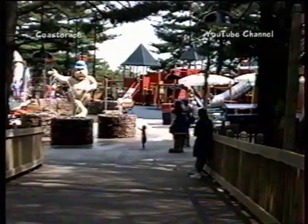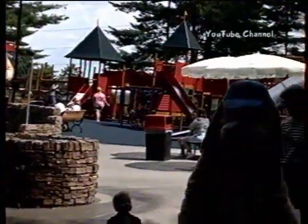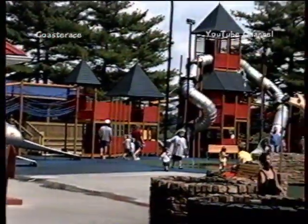Airbrush. Let's see what we got. Some steps. Ooh, it's like a little place for kids to play. Let's see what they have. Yeah, okay, there's the mascot. Yeah, this is a kid's place here. They can jump and climb and do anything they want to do.